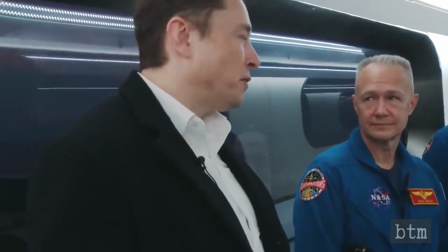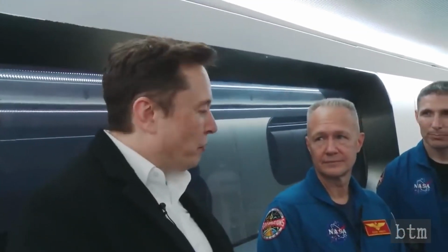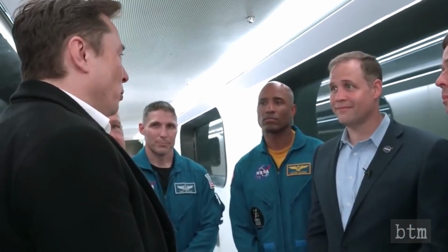And part of that is reusability. Reusability is fundamental. A fully reusable vehicle will cost 100 times less per flight than an expendable vehicle. And it kind of makes sense. Think of any other mode of transport, like jet aircraft or cars, bicycles, horses, boats, they're all reusable. The weird one that isn't reusable is space.